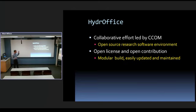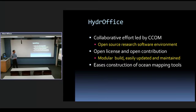When I was first starting to create QC Tools, I didn't know how to do any of this. I was coding just out of pure desperation, just to see if things would work. So it was HydrOffice that really allowed this thing to survive and be built up the right way, so it's easily updated, maintained, modular, all those things. This was really critical. It eased the construction of building these ocean mapping tools, lowering the barrier to the implementation of something like this.